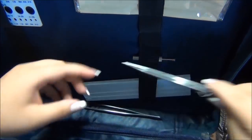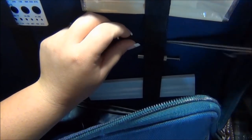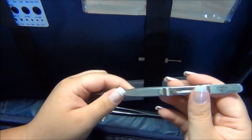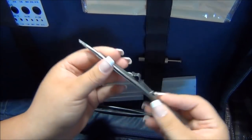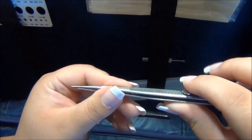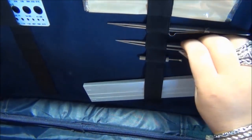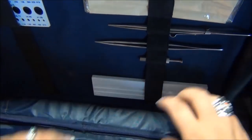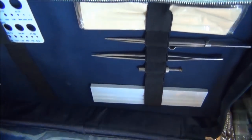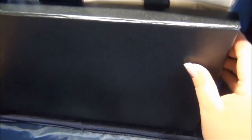Okay, so I'm gonna put these tweezers back. Oh, wait a second. This slides down and it keeps them closed. Okay, now I see. Wonder why that's bent like that though. Okay, these tweezers are so cool. I love those. Okay, so I'm gonna put this back in here. And I think there might be another box on the other side. Hope that you guys can see everything.